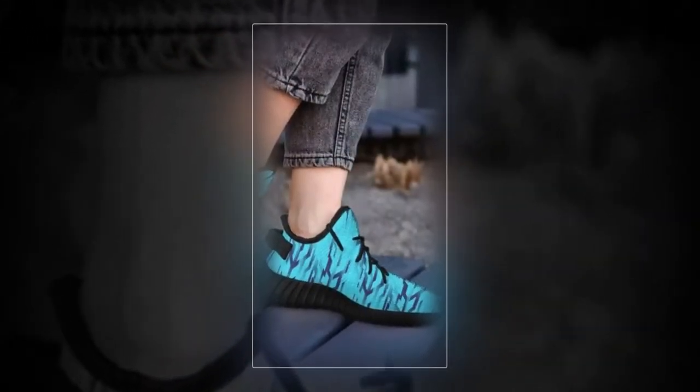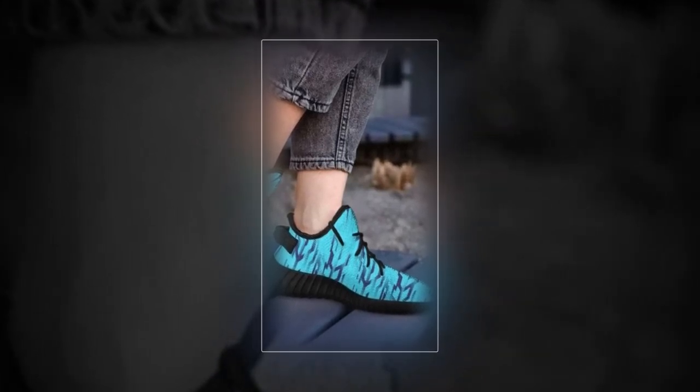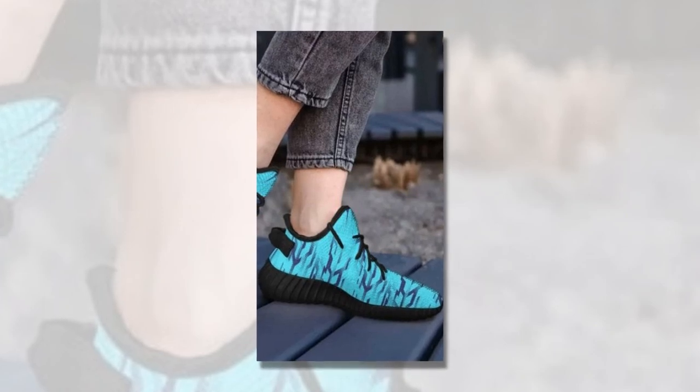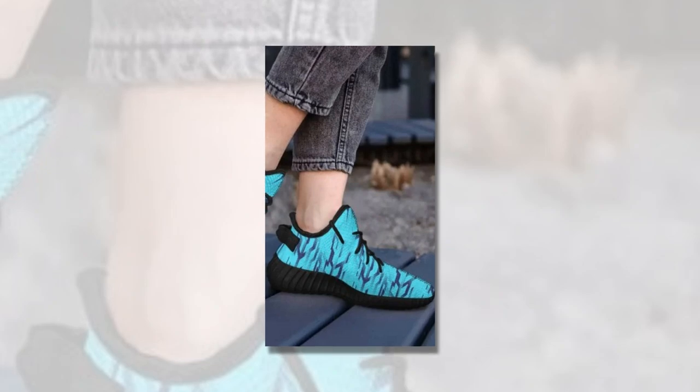One of the things I love most about these sneakers is their versatility. They're not just for the gym, you can easily pair them with a variety of outfits, whether you're rocking jeans, workout gear, or even something a bit more formal. These shoes adapt to your style seamlessly. They're perfect for anyone who wants a pair of shoes that can do it all.